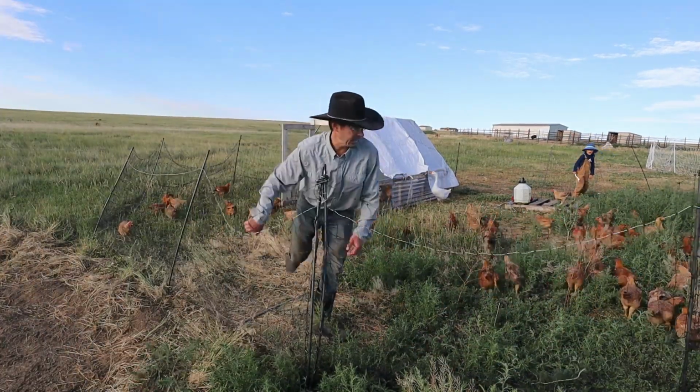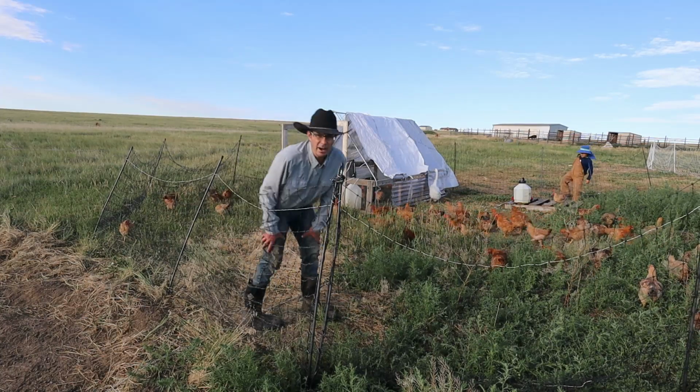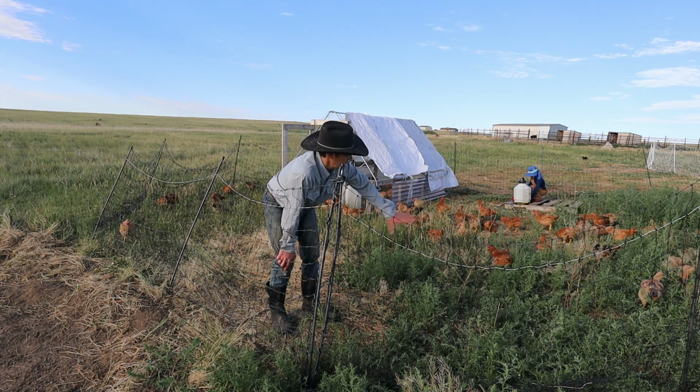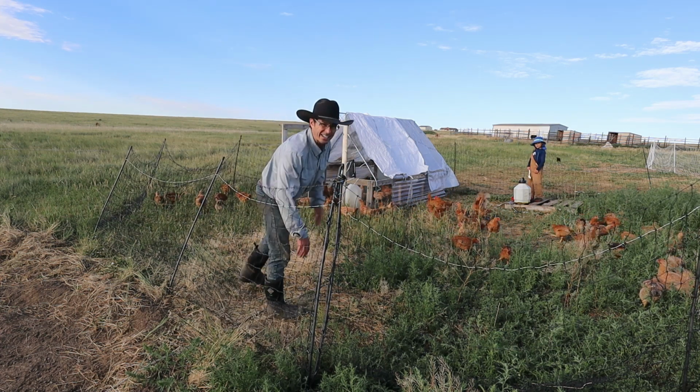These meat birds are getting big. We're getting there. I think we're gonna be at 8 weeks on Monday, so probably 2 more weeks, and then we'll harvest these birds, and we should be around 90 right now.